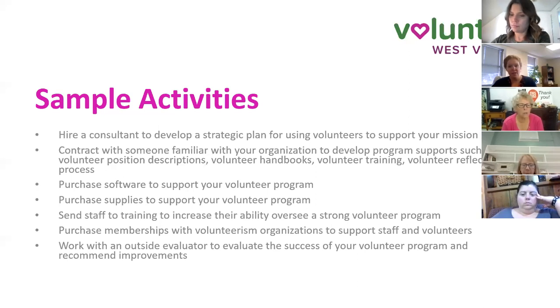Memberships to organizations that support volunteer programs, and working with an evaluator to evaluate the success of your volunteer program. And this funding is up to $10,000, so you could do more than one of these things. You're welcome to do a few of these activities to get to that amount of funding and work on a few projects, if that makes sense.